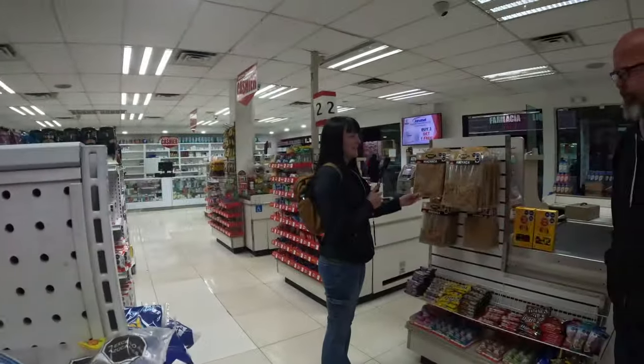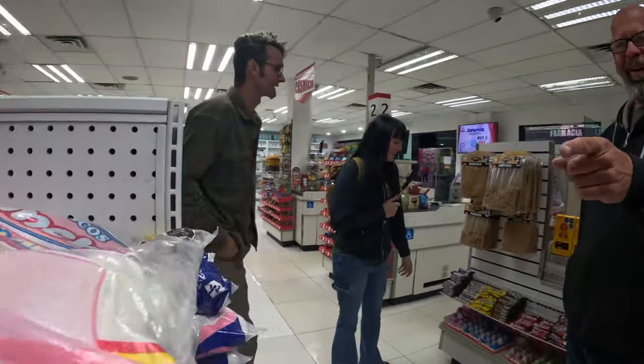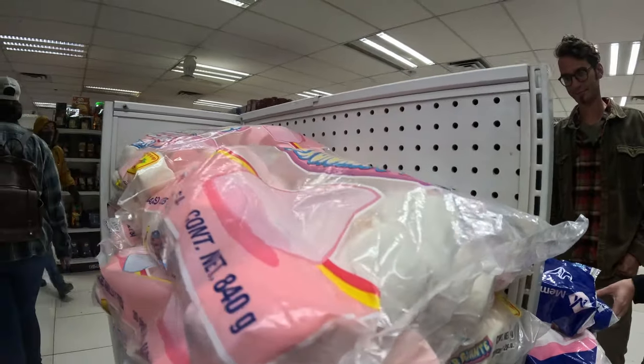What's that? Jerky? It's like a jerky. Looks like the size of these marshmallows. You can throw one in and knock somebody out. Wow. Put those big ones in your hot chocolate.